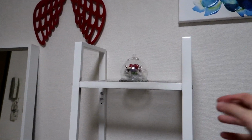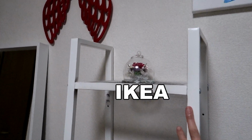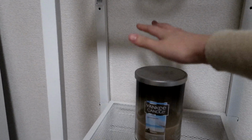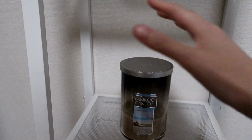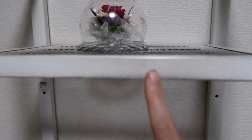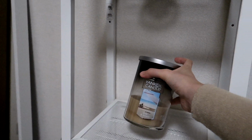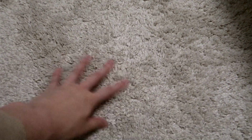And I have another shelf. This is from IKEA. I got a candle. It's actually a Yankee Candle, but this was a mistake. I mean, the candle was good, but it has many ashes. So it stains like this. It's hard to see, but there are ashes all over the place. And I think I have to pay extra to fix this. I don't know if it's only for small places like this, but you have to be careful when you use candles in your apartment.